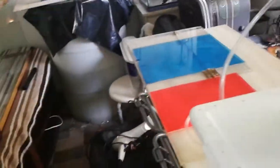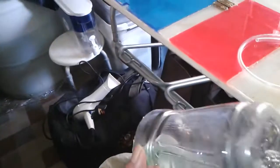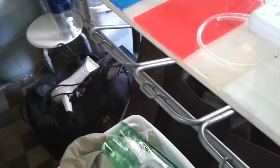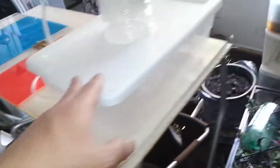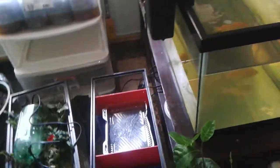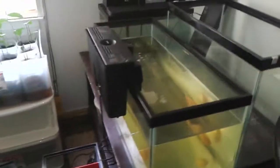I don't know. I'm going to be moving, so once I finish these aquarium covers, I could use up a lot of supplies that are taking up space. I've got to do whatever I can to have things more organized.